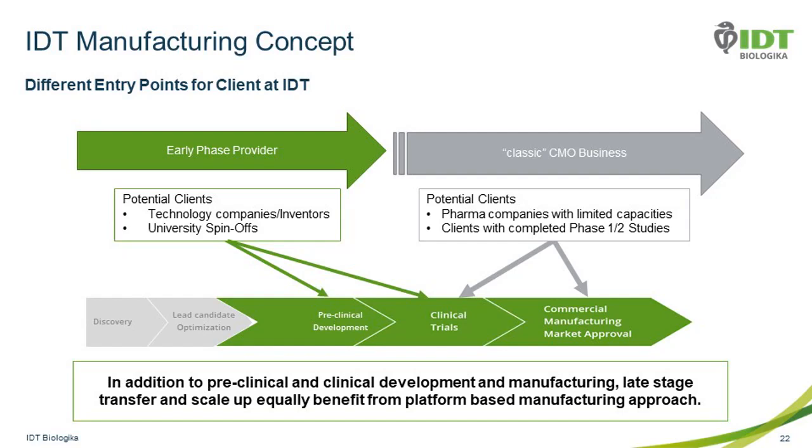For example, potential clients for early phase material manufacturing could be technology companies or universities with a promisingly developed candidate. Another possible scenario could be a mid-sized pharma company that has reached its manufacturing capacity limits and is searching for a reliable partner to continue and to support their further project.